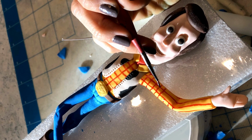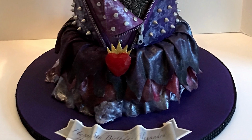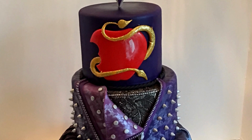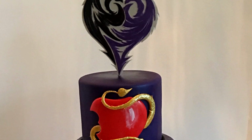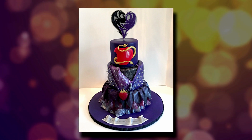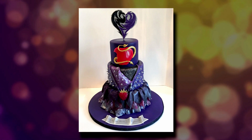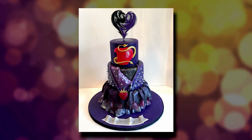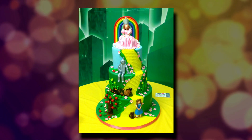Another one of my favorite cakes, I love this descendants cake because it has so many different elements. I have edible lace. I have edible cloth that actually has a gelatin base, so it moves like fabric. It doesn't harden like fondant. So that was a really fun project and I love how it came out.